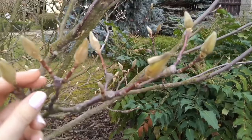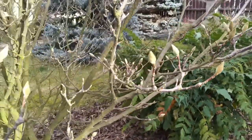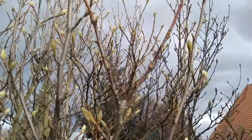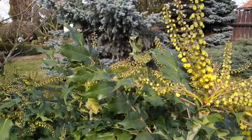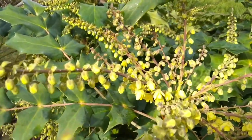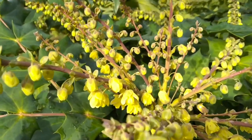We will start with the magnolia. It is the queen of the spring. As you can see, the buds are all over the tree. I cannot wait for the beautiful white blooms. Mahonia is already blooming. It is one of the first bloomers in the garden. And the amazing smell. Just love it. The bees and bumblebees love it as well.